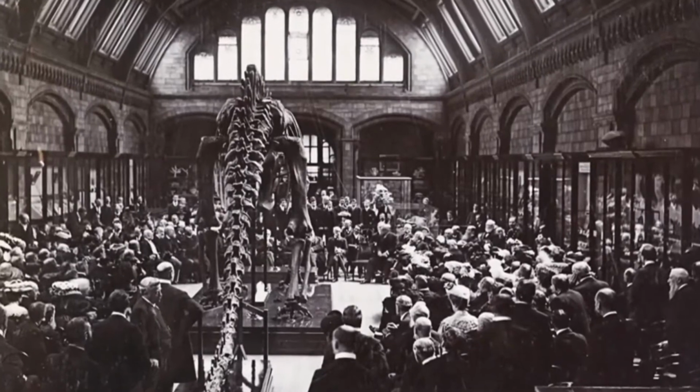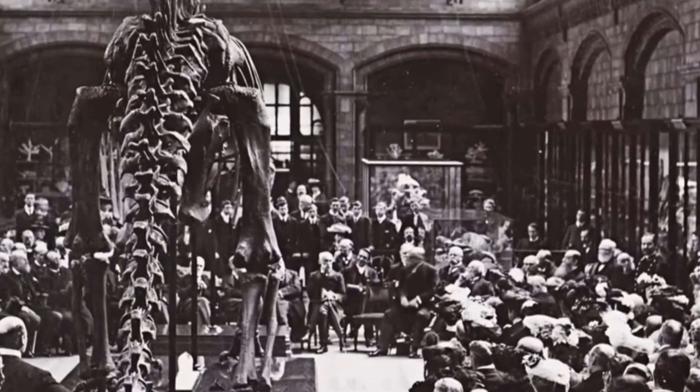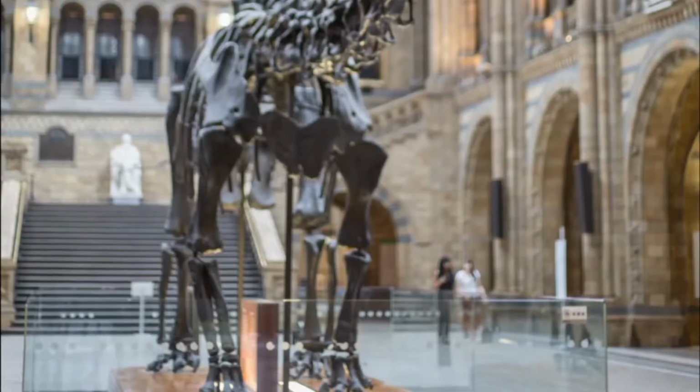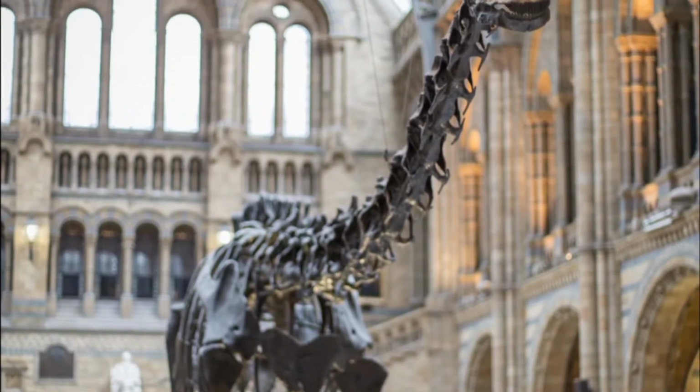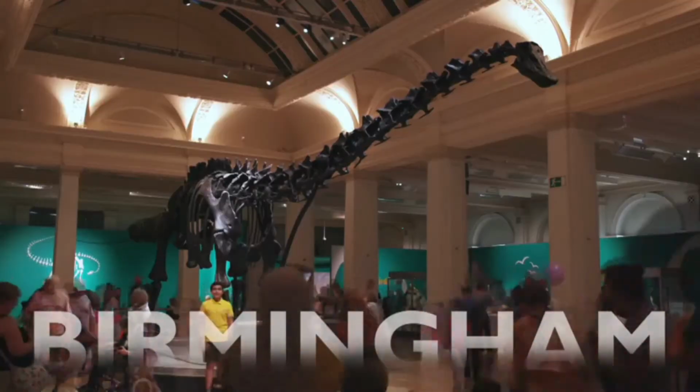Back in 1905, when Dippy was unveiled to the public, the opening was a must-have ticket. So you had some crown heads of Europe, a bit of royalty, some VVIPs coming to the unveiling of this colossal dinosaur that was truly amazing. And the press even went mad for Dippy. Instant rock star status and really cemented the museum as the place to visit. Dippy is a Diplodocus who dominated the main hall from 1979 until 2017. Since then, he's been on a tour across the UK.